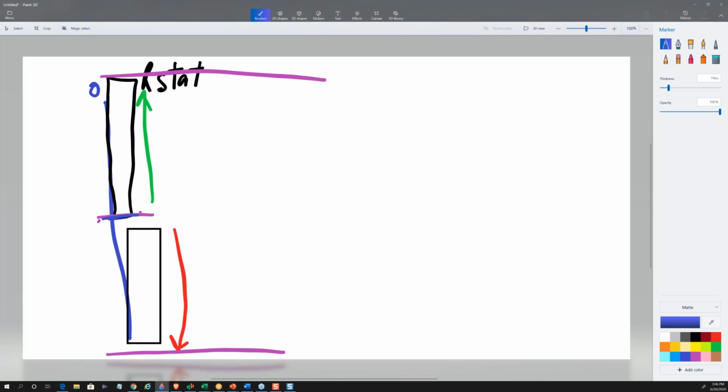So if it opens here, and now I'm going to make that red, like this is the middle of the river. So now I've got this river in here.